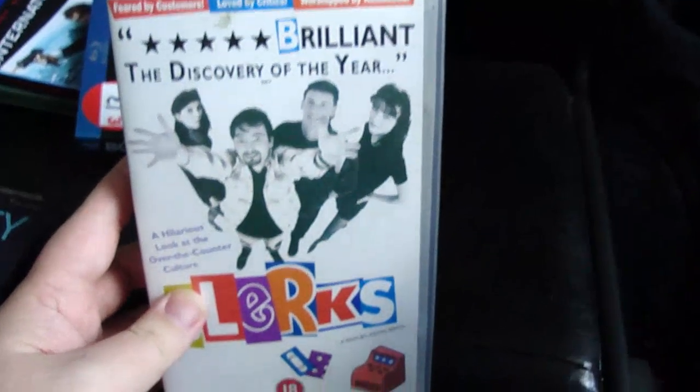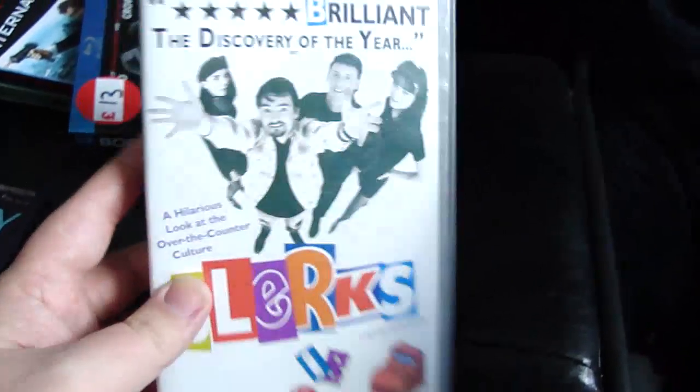Now that's all the Blu-rays out of the way. Get on to the VHSs. So my brother bought me the first two for 20p each, just because he knows I love the films and the director. So we have the Artificial Eye version of Clerks.